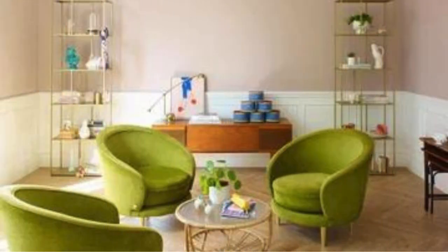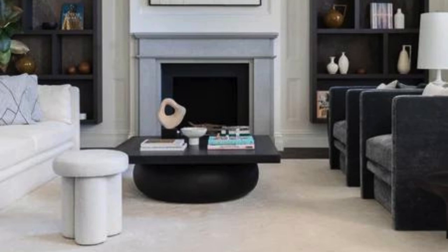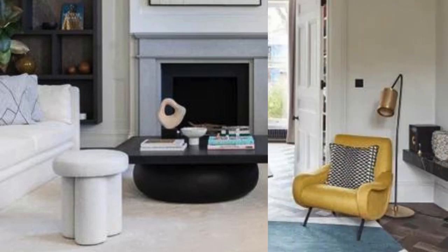Ultimately, the key to a remarkable living room lies in the harmonious blend of elements that reflect your personal style, creating a space that not only looks stunning but also feels like a true extension of your lifestyle.